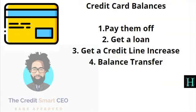So how can you go about doing it? Well, the first way is, if you have the money, just pay them off. Just go ahead and pay them off. If you can afford to do that, then pay the balances off and you'll see a dramatic increase in your credit score. Another way to do this is to get a loan.